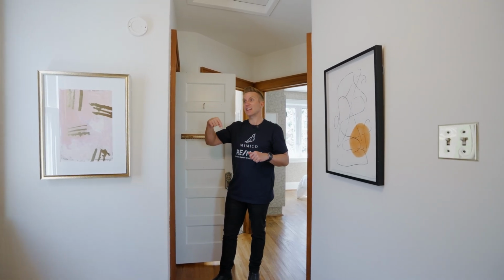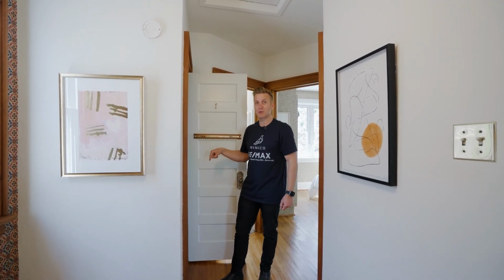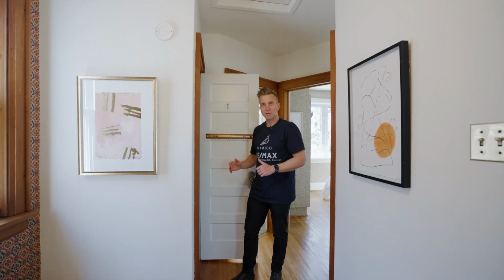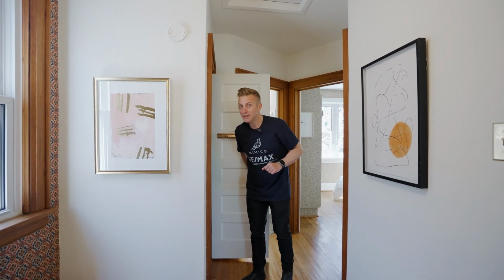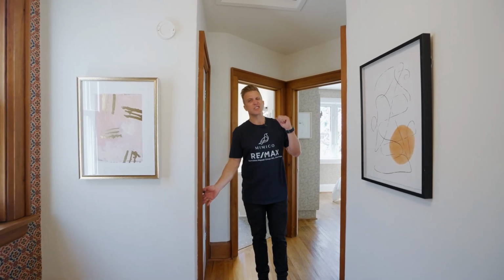Imagine having 2nd level laundry up here. You have the space for it. Yeah, you gotta get a couple permits and stuff, but once that's behind you, you got the 2nd level laundry. You know you love it. Let's check out the bathroom.